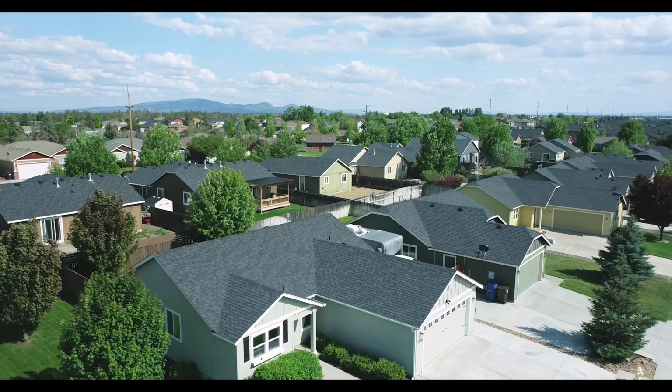The kitchen has a natural gas range, vented microwave. Nice view from the kitchen. You can actually see the mountains right here. Today it's a little cloudy, but there is a view of the Three Sisters. All the appliances are included.